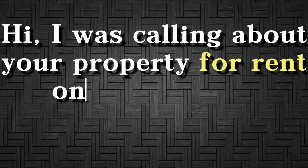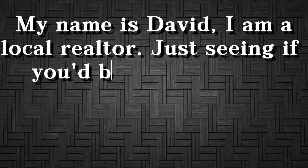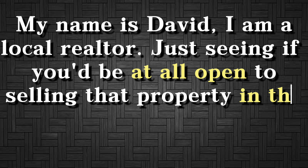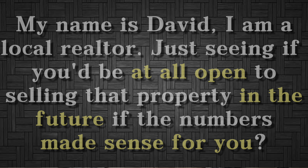So the first line of the script starts off super simple, just like all my other scripts. It is, "Hi, I was calling about your property for rent on Main Street." This is just trying to make sure you have the right person on the phone and tell them right away what it is you are calling about. The next line is, "My name's David. I am a local realtor. Just seeing if you'd be at all open to selling that property in the future if the numbers make sense for you." It's a tough question to say no to.